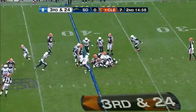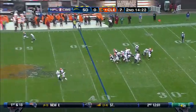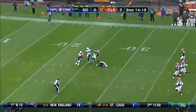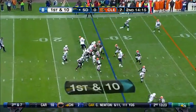3rd and 24, just trying to get back any kind of yardage that Pat Shurmur and Brad Childress will want back. As Reggie Hodges boots one away, had just a 31-yarder on his first kick. You saw that one take 1st and 10 from their own 27.